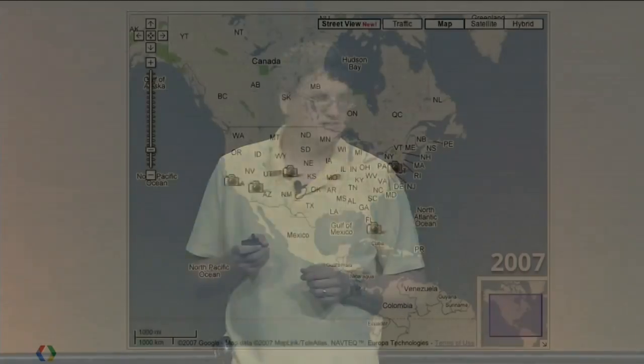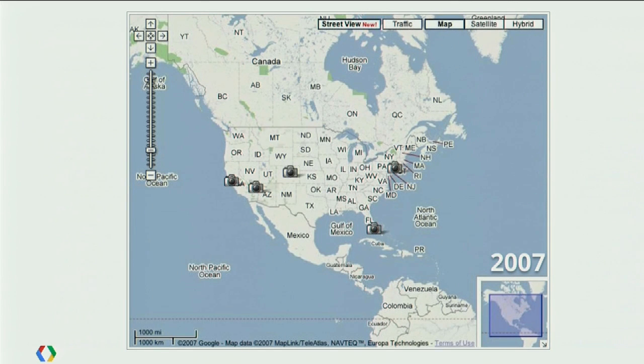Another project, Street View, started in 2007. We published 5 cities with this panorama imagery, about 4.5 megapixel panoramas. And it was a great hit. Everybody loved this virtual tourism. They would jump in and drive down the street, and it was very exciting, but it was just the beginning. And we took this project and greatly expanded it.